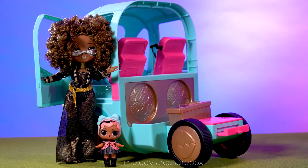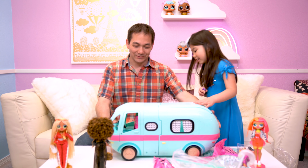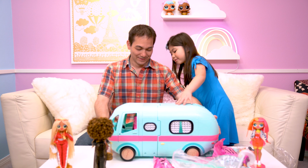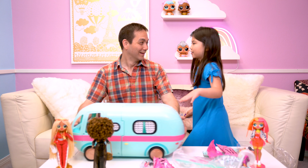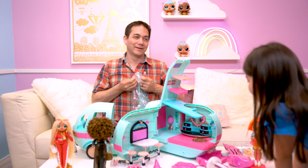And check that out. There's the car in the front that pulls the glamper. Look! There's our DJ station. Hey, check that out. It's like a transformer. Yeah. It actually pulls out real easy. It's like a transformer truck. There's our water slide, I suppose. There's going to be some assembly required.